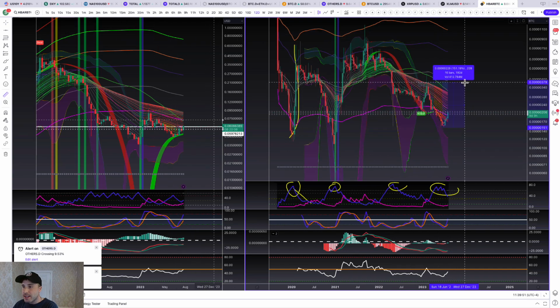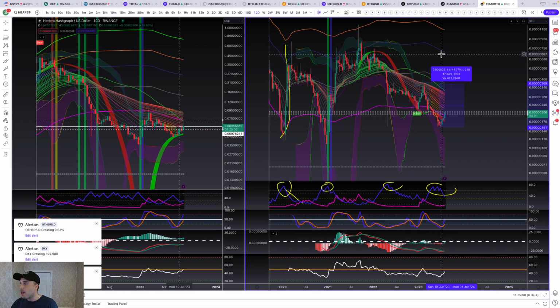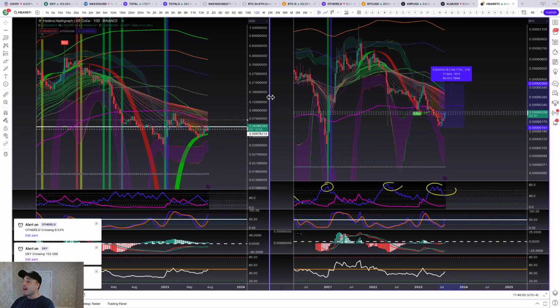And we could see HBAR from current levels at least go up 50% more from where it's at, but I think it's going to go more, like 100%, 150%, even 200%. So definitely keep HBAR on the radar, stack it up. XRP, XLM, HBAR. And yeah, we're going to leave it off at that.